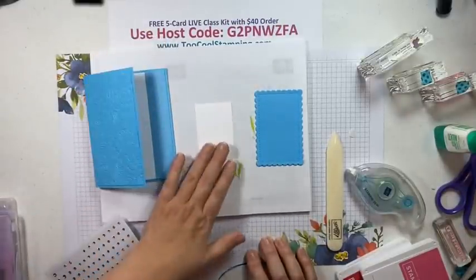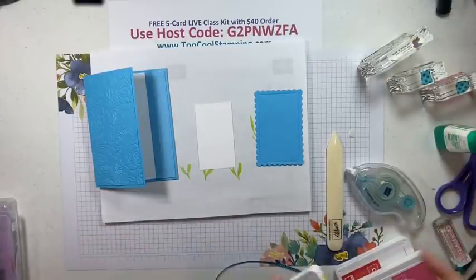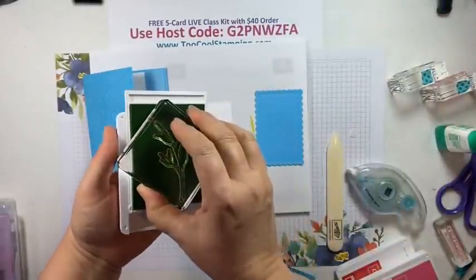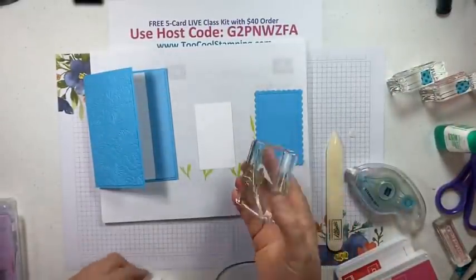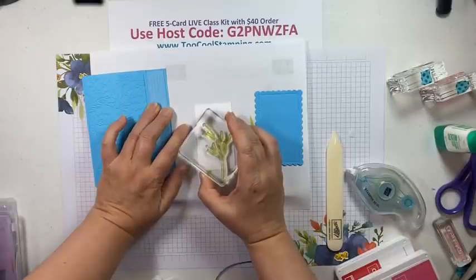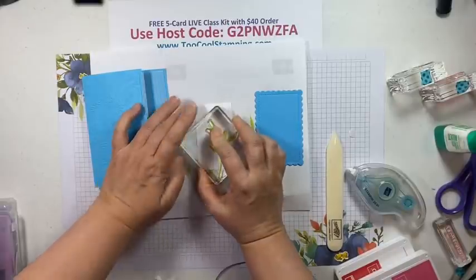So we're going to find my little leaves here that I want to use. I'm going to use the Parakeet Party again. And again, if you don't have Parakeet Party, I'm using that green on every one, but you can use Pear Pizzazz, you can use soft sea foam, whatever works for you, whatever you have on hand.